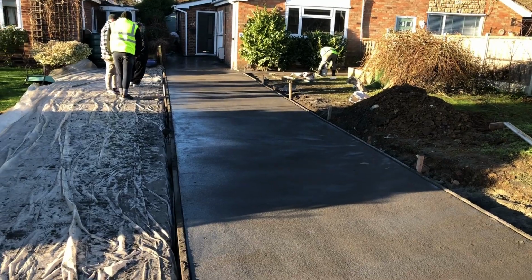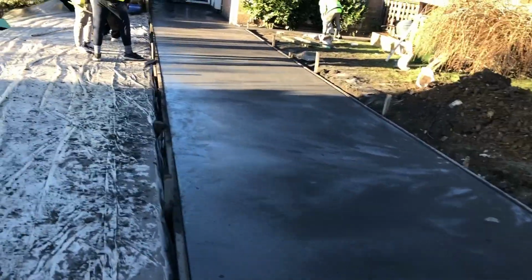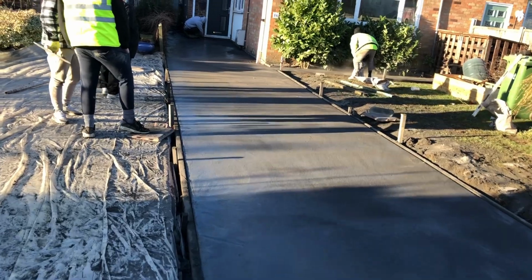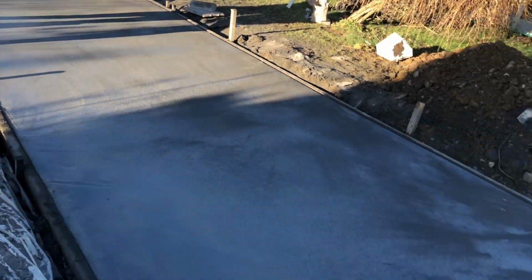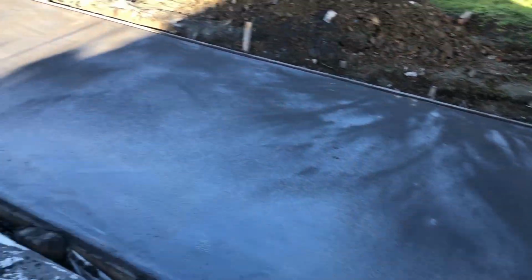It's getting ready to trowel that one in. So she's going quite smoothly today. Quite a big area. It's a long, narrow area. It's about, well, I think about 90 metres this one. So it's coming nice. Looking forward to seeing this one in and done. A few guys here on work experience and training, doing some on-site training today.